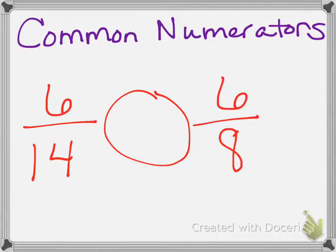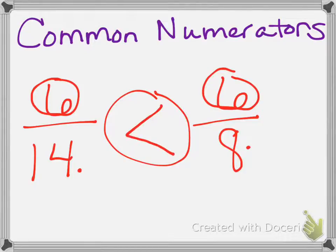Another example of common numerators, I see that my numerators are both 6. So, talking about food is always good for kids. Would you rather have 6 pieces of pie and share with 8 people, or would you rather have 6 pieces of pie and share with 14? And again, they should say, well, I want bigger pieces, so I know I want to share with 8 people, so 6/8 is greater.